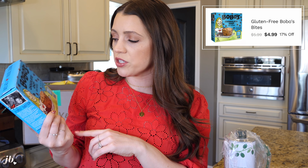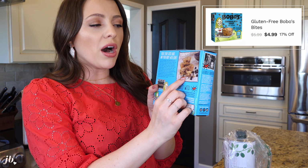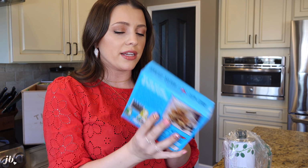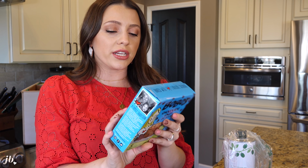So I discovered this brand on Thrive Market called Bobo's, and these are the chocolate chip oat bites. There's no artificial anything, it says gluten-free, and it looks like they're these little muffin-style oat type things, and I'm hoping my daughter likes them. There's 15 grams of whole grains, which I think is so cool.